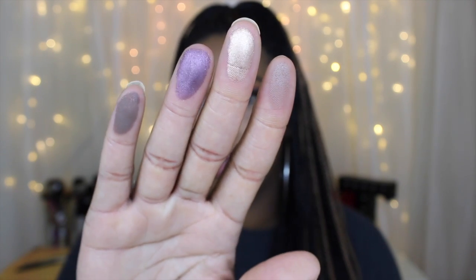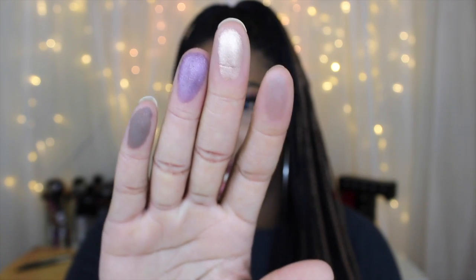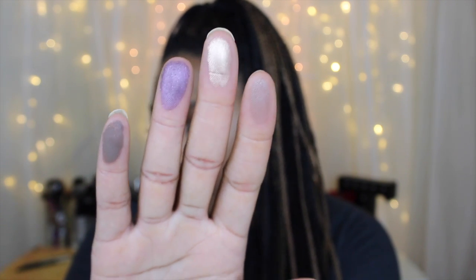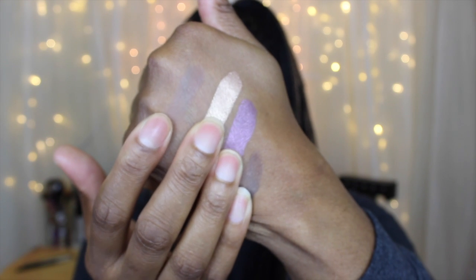And since there are only 4 more, I just figured I'd swatch them all. This one is called Mocha. I'm using this one as my transition shade. This one right here is called Molasses Chip. This one is Black Currant, and this one right here is Malted. And see if I can get a good swatch.